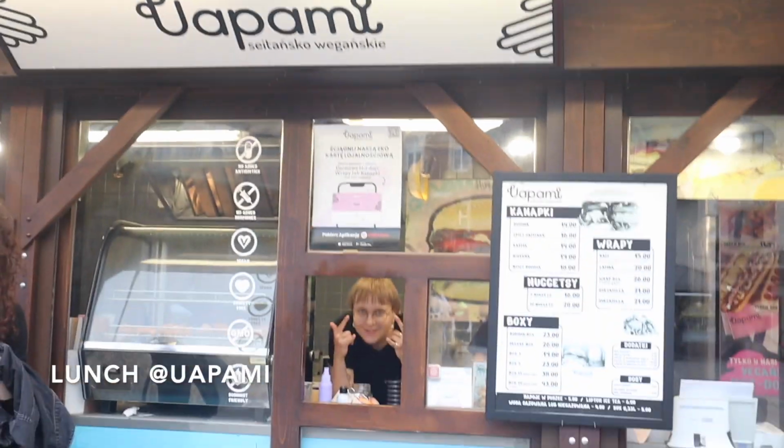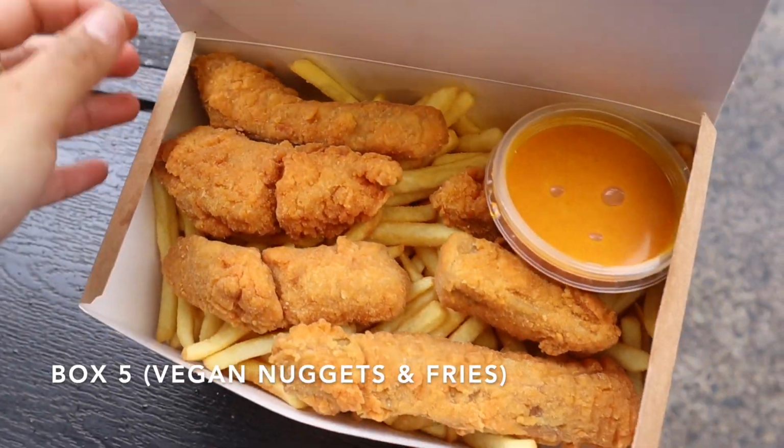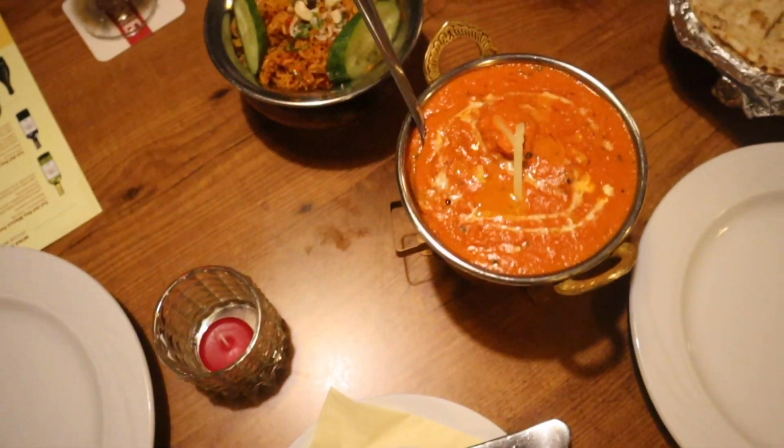During the tour, we had a little lunch break, so I found this vegan place and I got these seitan chicken nuggets with fries and this mango sauce, and it was such a delicious big portion. And then this is my dinner. I got a lentil dal soup.